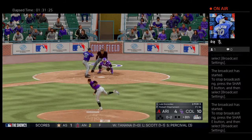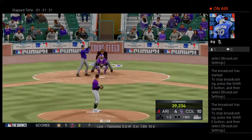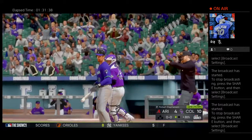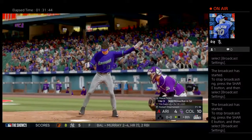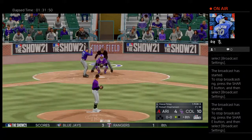The 0-2, ball. Fastball swung on and missed for the first out. Next will be the cleanup hitter, Steve Finley. He lined out in his last trip, so looking for better fortunes here.